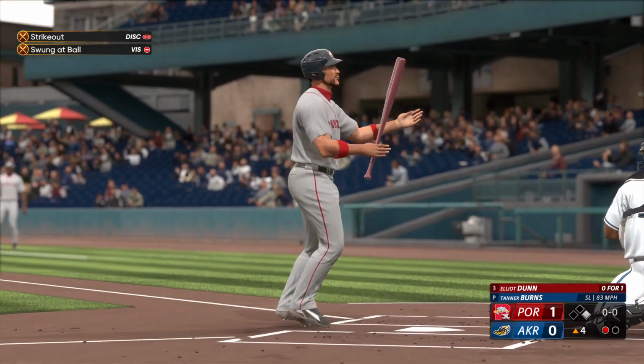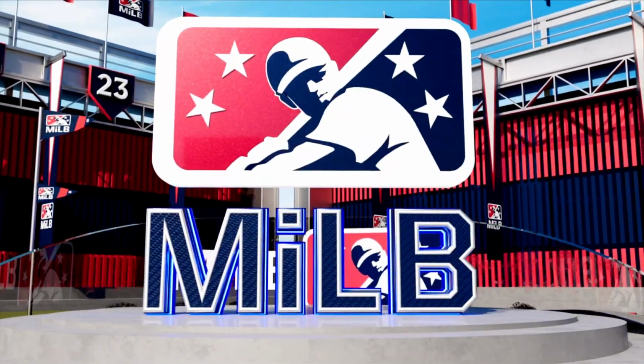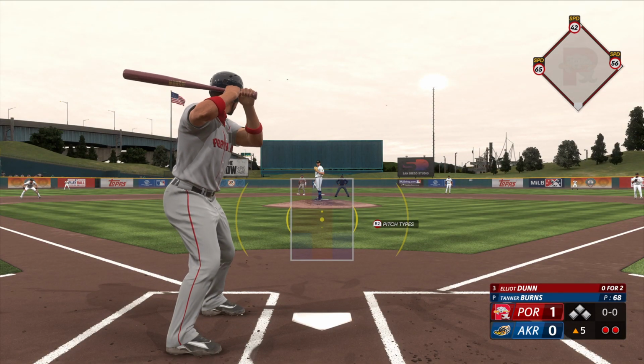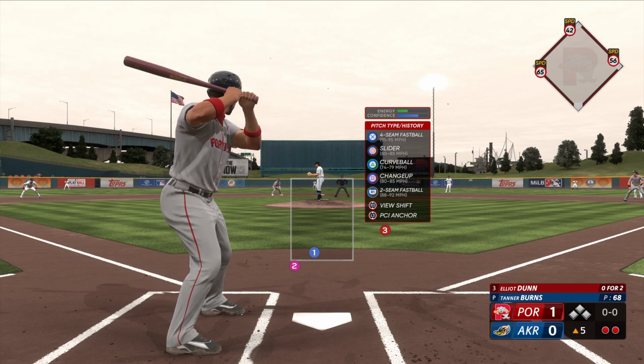The punch out there and one away. We'll take a look at the three-pitch sequence here, please. Now it's the shortstop, Elliot Dunn. Four-seam, slider, curve, changed to a two-seam. Top of the fifth, bases loaded, two out.